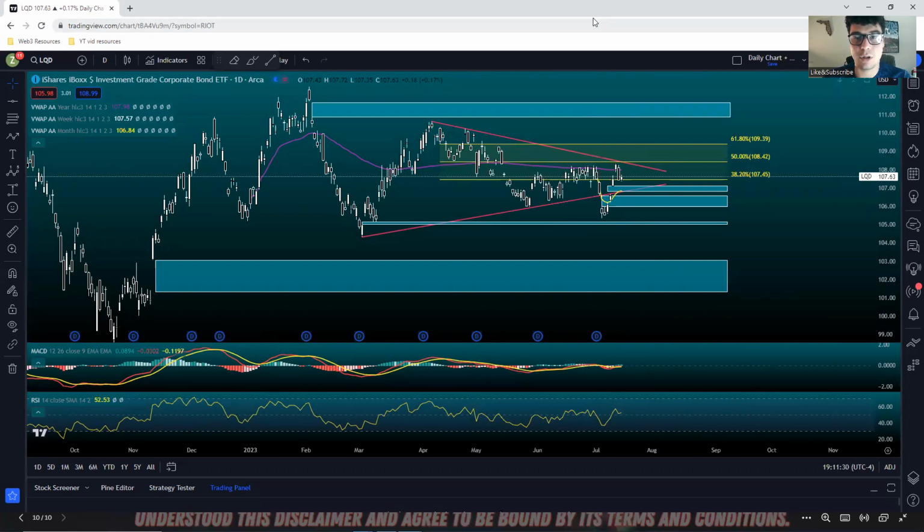It is below the year-to-date anchored VWAP, but it is above the month-to-date anchored VWAP. So we really need to get above that year-to-date anchored VWAP and get a breakout here. 109.39, 108.42. Those are some really strong resistance levels. Right now, we're holding 107.45 as support. If we break down below there, I think it's very possible we fill some of these gaps, if not all of these gaps. Again, we have that really huge one all the way down here to 101.34, or I guess 101.42 would be the exact level here.